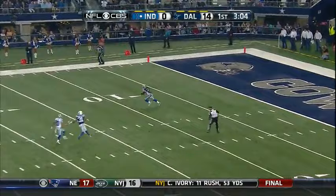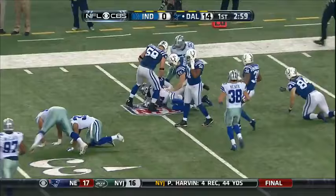And that is Sam Boot. Harris goes all the way back near the 10 and is able to return it about 14 or 15. After a 61-yard punt, the new triplets in Dallas, Romo and Bryant and Murray, come back out, already up 14-0.